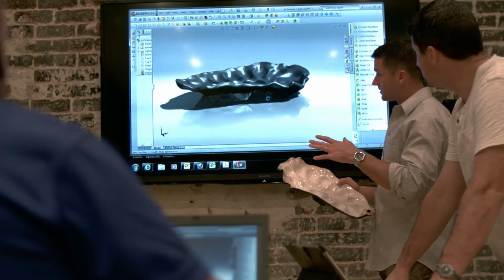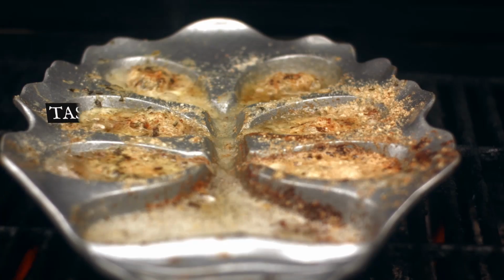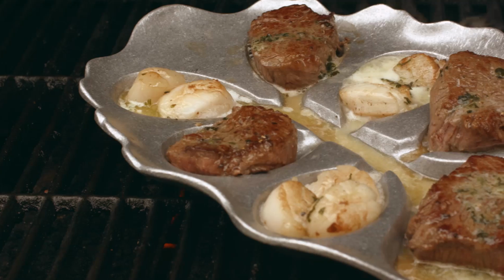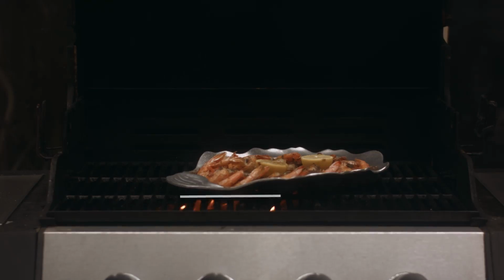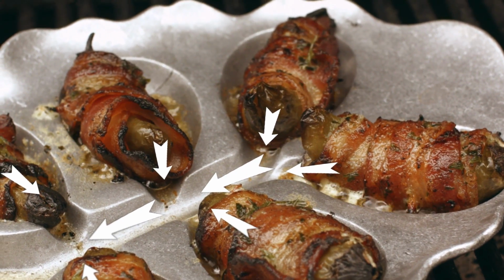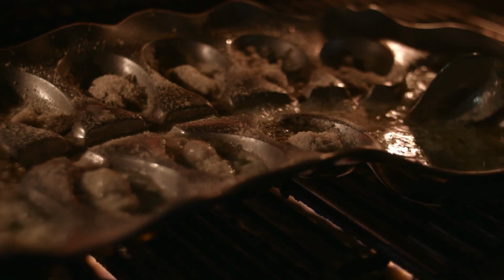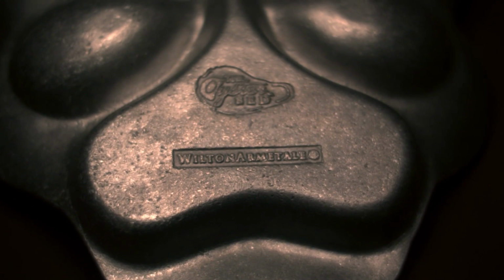So not only did our invention capture the shape of the oyster, but we also designed it to capture the tasty fluid that renders from each oyster as it cooks. With perfectly sized cooking wells that retain 15 milliliters of fluid, a consistent 5-degree grade, and an innovative system of openings and channels that drain to a common reservoir, the Oyster Bed gives the chef command over all the precious renderings. We found the perfect material from Wilton Armetale.